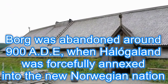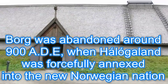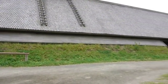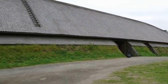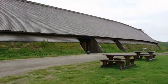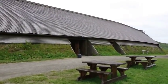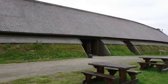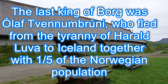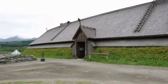And he is mentioned in the Landnámabók, which is the book about the settlement of Iceland. Iceland, you see, was discovered by Vikings in around the year 872. But when this one king, Harald Hárfagri, wanted to make all of Norway into one kingdom, the chiefs of Hálógaland and many other people, it is believed as much as one-fifth of the Norwegian population, they left and emigrated to settle Iceland, where they created a democratic republic without any kings at all.